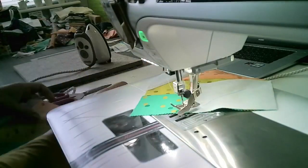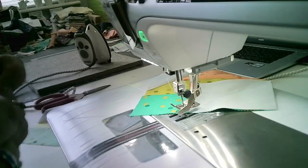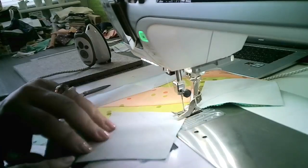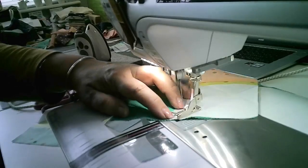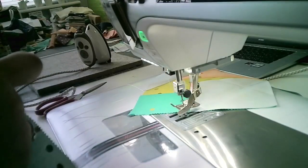And then I can put my next one in. So you can chain piece these again. You just don't have to draw the line, which saves a bit of time. So just drop that one in like that. Make sure it's right on the centre there, on that centre line. And there we go again, and the next one. So either method works.